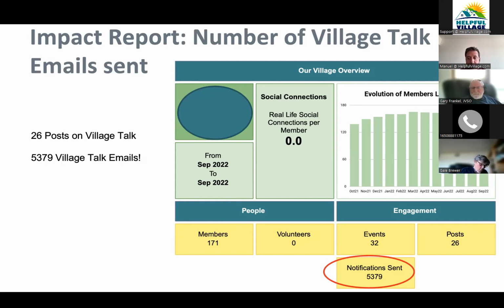So for one person that writes it, there are a lot of other people that receive a notification, local news about something happening in the village. So counting the posts as we were doing before is interesting, but also having an indicator of how many members in the community, so these 171 members, rather than being isolated in their homes, were able to read an interesting post by one of their neighbors, and this should be shown in the report. So we added that in the impact report.